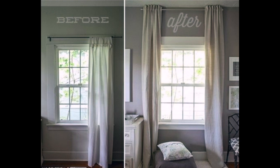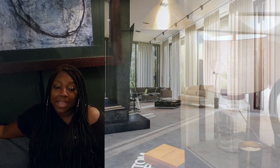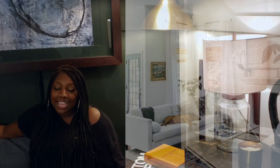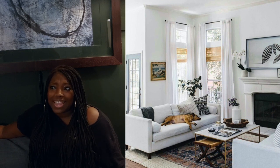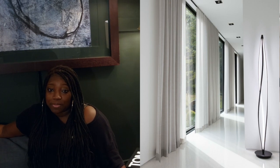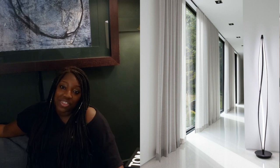My third tip on how to make your room seem larger is bringing your curtains all the way to the ceiling. And I love getting curtains from IKEA. Floor-to-ceiling curtains can be very expensive, but whenever you go to IKEA, they always have very inexpensive 98-inch curtains, and they are very cheap. So those are the 3 tips on how to make your room seem larger than what it really is.